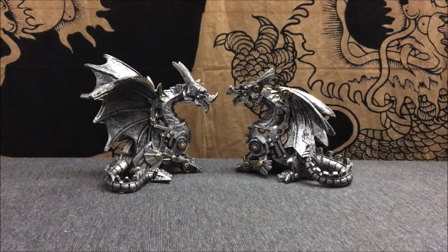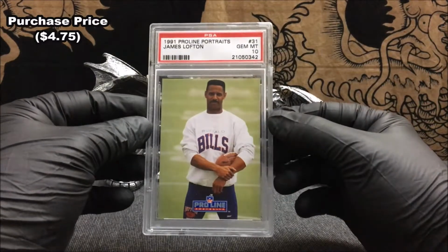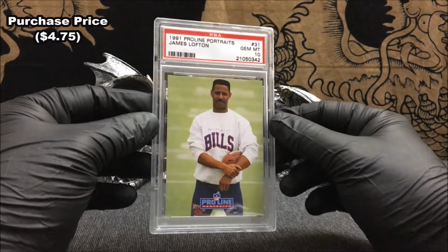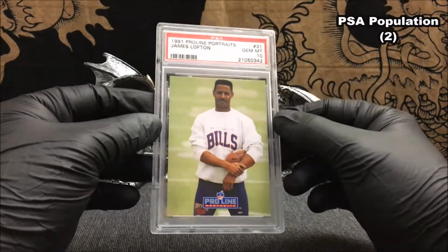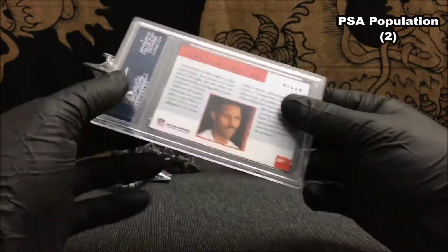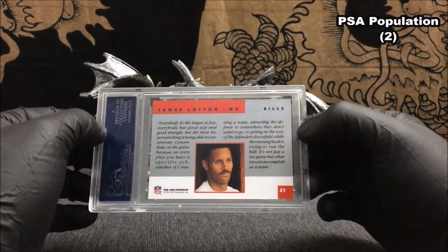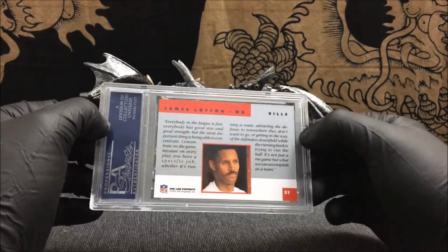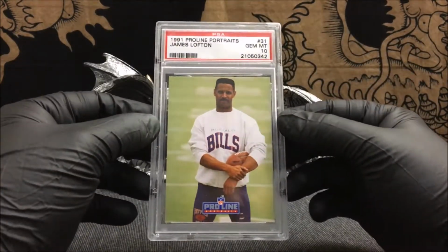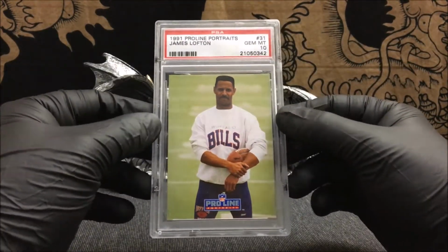Coming from 1991 Pro Line Portraits, it is a PSA 10 Gem Mint of James Lofton. Kind of do like these photos of them just standing there. Nice portrait photos. It's a nice clean looking card. Sweet, sweet card. Coming from 1991 Pro Line Portraits, PSA 10 Gem Mint of James Lofton.